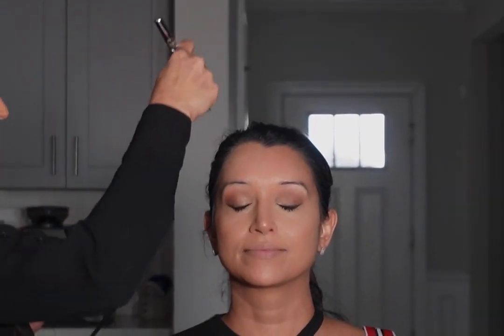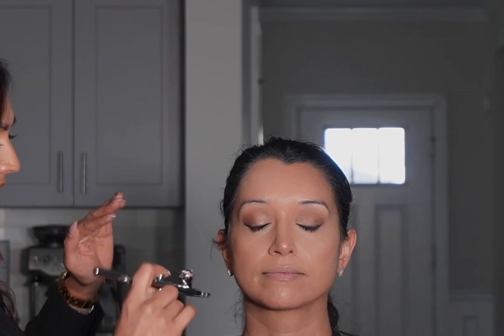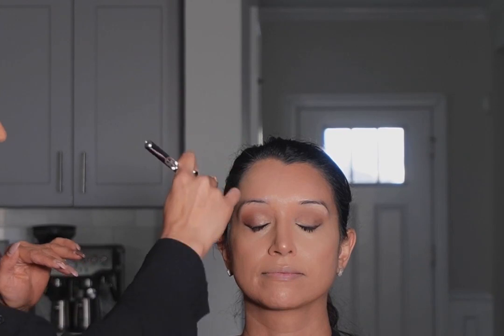Always remember to make sure they close their eyes. I also like to tilt the gun down a little bit because it brings the product down. You can see I'm not really going over the area I highlighted already, because I don't want to take away all the work I just did. So I'm avoiding that area. But in the areas where I did contour, it helps me smooth it out and get rid of any really sharp or harsh lines. Also, I put the other hand down because it looks weird when I'm taking the photo.